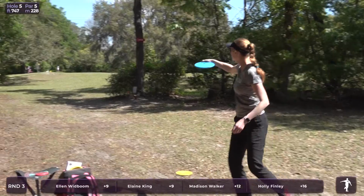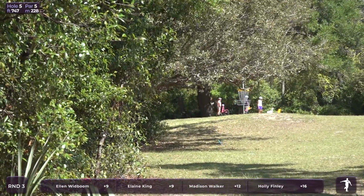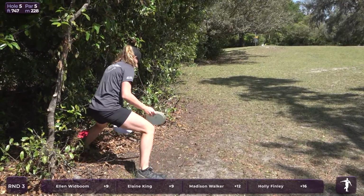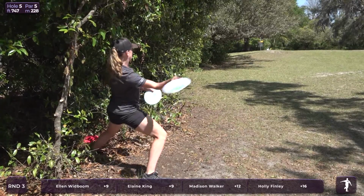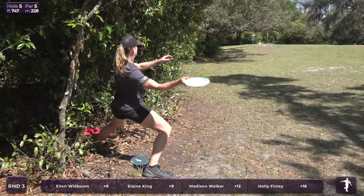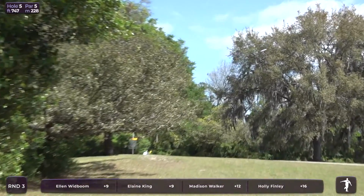So I'm choosing a Bullfrog, which is another putter from Innova, to get up to the basket. I just threw it a little bit too high, and it came out a little early. That tree is thicker than what it looks like. I'm pretty sure that's an oak tree. I'm not 100% sure, if anybody out there knows, let us know in the comments.